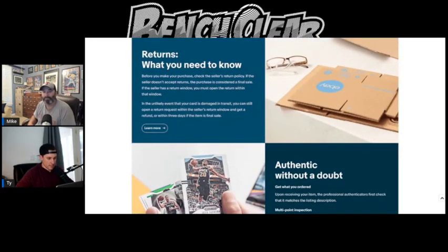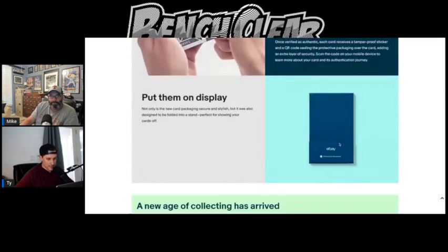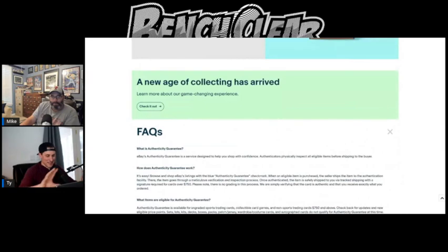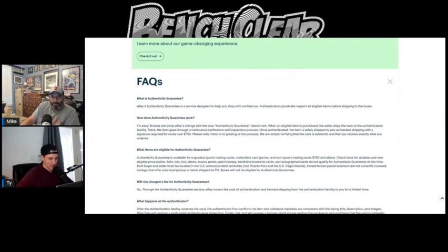There's some return process stuff here in case you need to return it. You can return it back. It goes back through the authentication center and then back to the original seller. Okay. They even give you a nice display case. I can already see, Mike, you having a lot of these around your house. Oh, man. Those are going to look great. Okay, so that's kind of the overview. Let's dig into the FAQ real quick. Any of these stand out to you that you think we kind of need to point out?